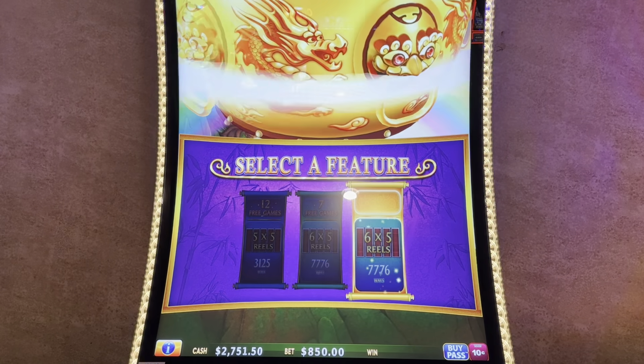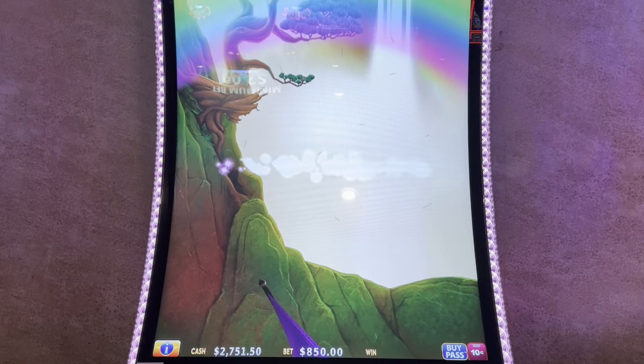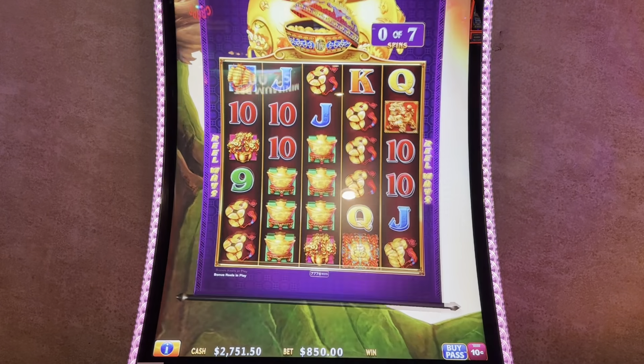Six by five. Yes. Now we need 12. We need 12. The upgrade. It's so hard to get the upgrade. All right, but re-trigger us for once in your life, machine. The re-triggers have been really hard to come by lately.